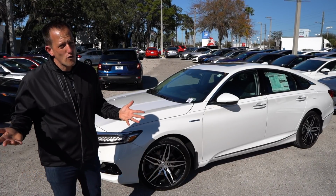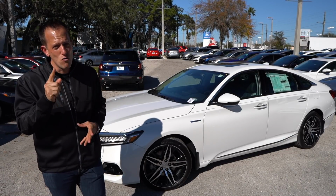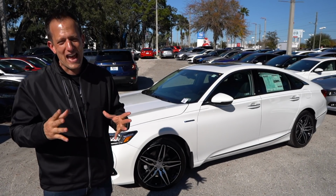Is it the one to get over a Toyota Camry Hybrid or the Hyundai Sonata Hybrid? That's really for you to decide, but I'm telling you right now, if you are thinking about making a mid-size hybrid purchase, you want to add this to your list so that you really can compare apples to apples.